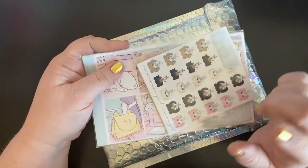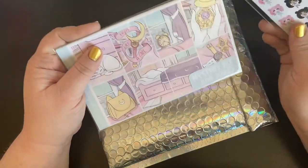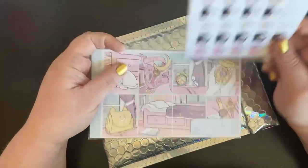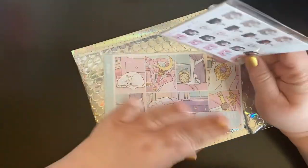And then I will have another Glam Planner order after this, and then I don't know if there will be anything else, but at least that. And then there's also going to be a non-planner haul, and that's why things got weird, because I had stuff mixed and now they need to be separate.